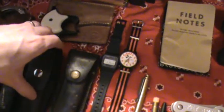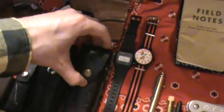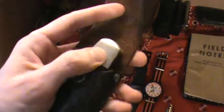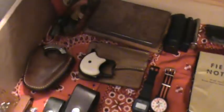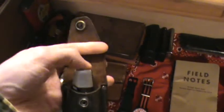And then these two are two bigger knives if I want to go old school. I've got these two. I've got a Case knife and this one. This was just an old sheath I picked up for a couple bucks at a St. Vinny's. But this is a Case knife. Pretty nice full-size folder.